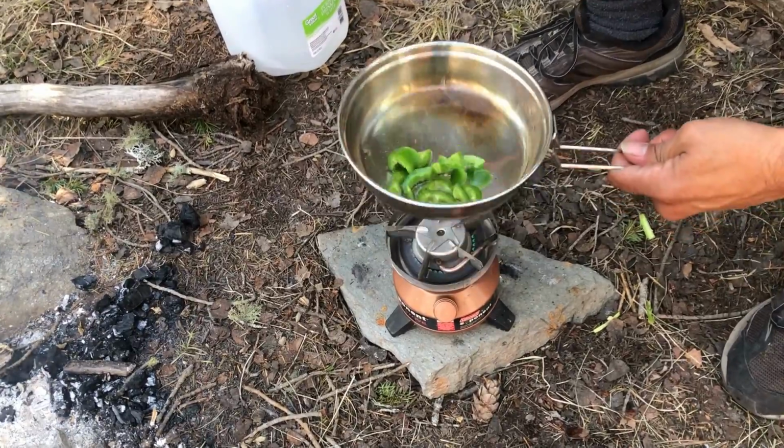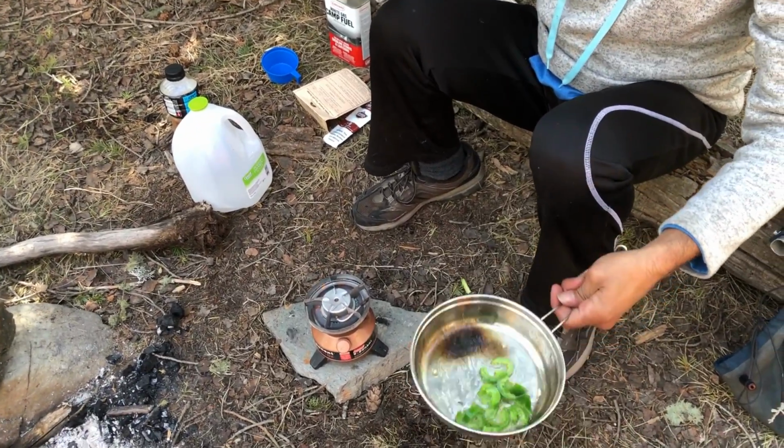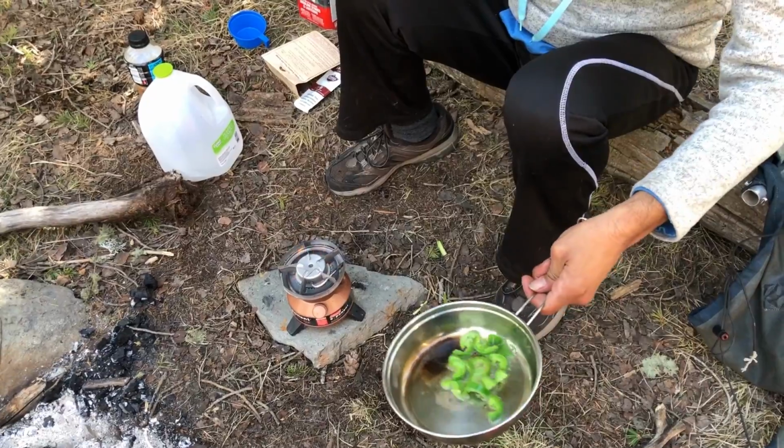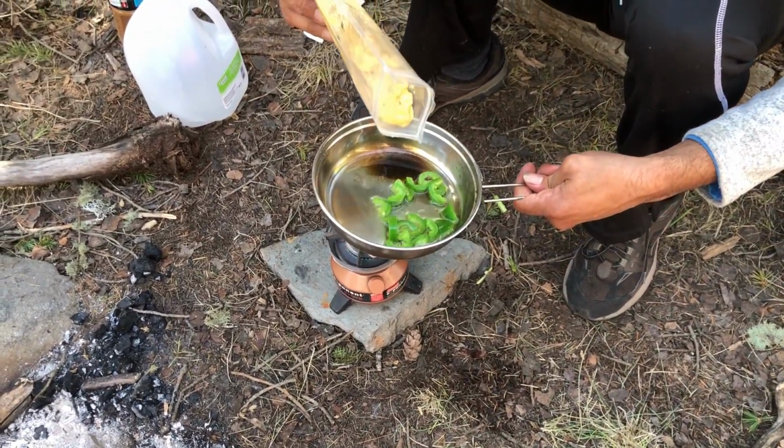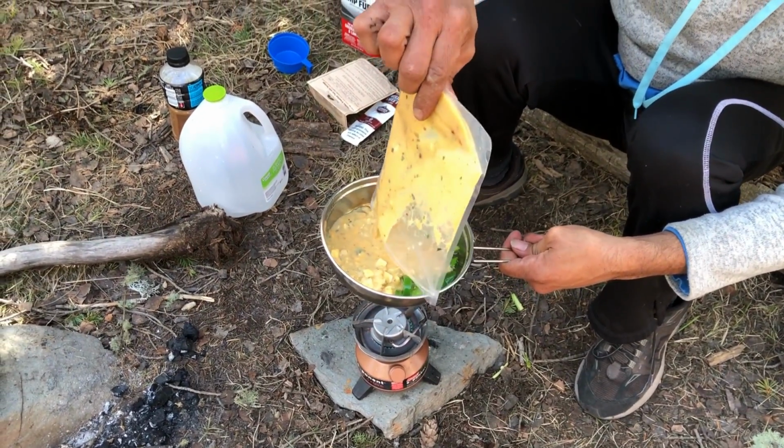Oh yeah. Got a nice sizzling. So I think my jalapenos are done to what I like. They're a little bit seared. Looks good there, buddy. And then we're gonna go ahead and pour our packet in there.